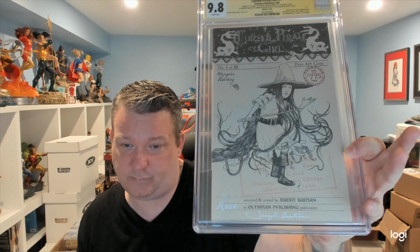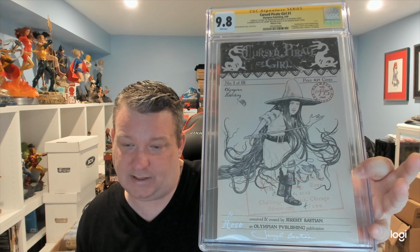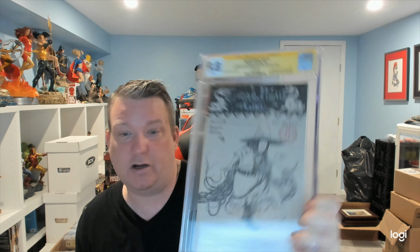This is a, what do they call it? Distributed with hand stamped logos. Challengers Comics store stamp on cover, commemorating Jeremy Bastian's first signing. So this is one of the books from his first signings that he did at Challengers Comics. This is number 4 of 100 that were done, 9.8. So pretty cool.